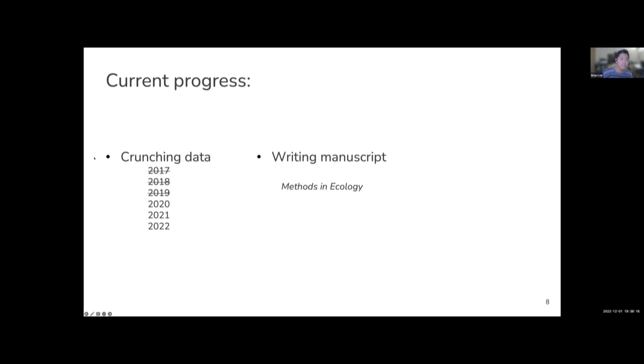And I'm currently in the process of writing up the methods of this project for submission to a journal, and I'm shooting for Methods in Ecology and Evolution. And as a side note, I'm planning on making all these data, pre-trained model, and scripts openly available for anyone to play with and analyze.